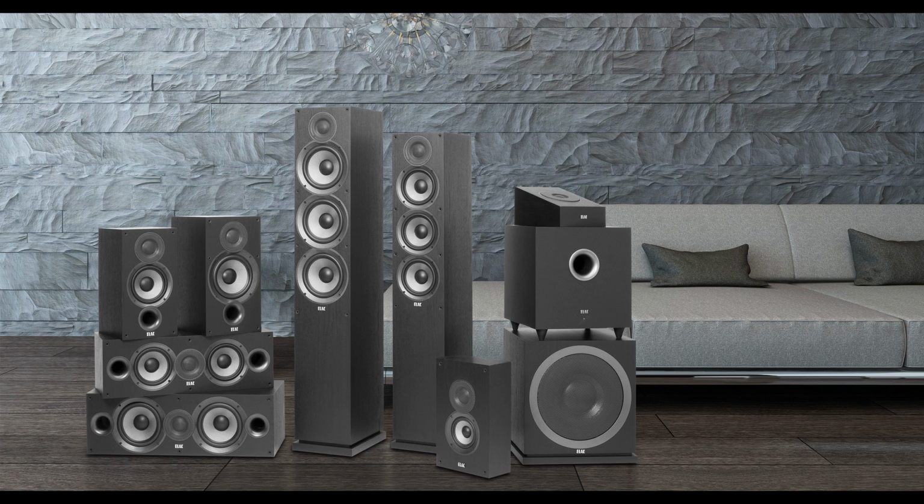When Andrew Jones comes out with a new $500 bookshelf speaker to replace the one he came out with last year, you're not getting a quantum leap forward in technology. I mean, speaker technology doesn't change that often for companies to go out and refresh their product lines every year. So just keep that in mind.